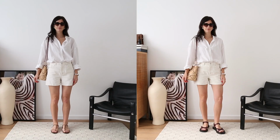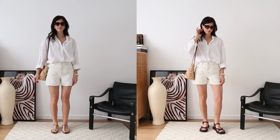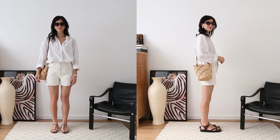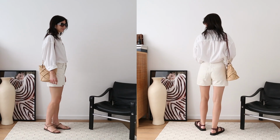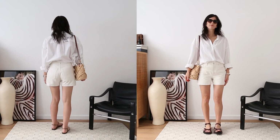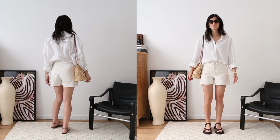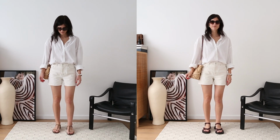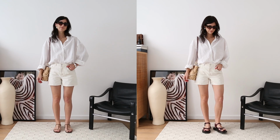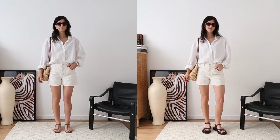Then for the second example, I'm flipping those proportions. So we've got this really big oversized shirt, and then we have on these more fitted or slim denim shorts. And I wanted to show you how you can really play with the proportions of your shoes in this instance to create balance or just feel more grounded. And both of these are fine, but they just give you a different look. So in the first example, we've got the really slim shoe on the bottom, and this is mirroring the cut of the shorts. So again, there's nothing wrong with this.